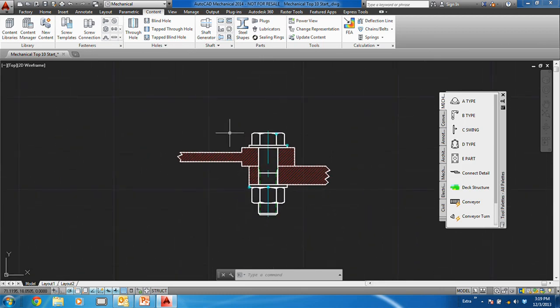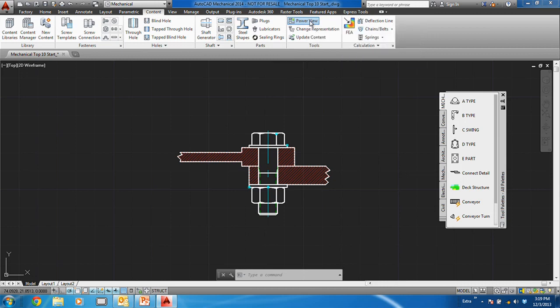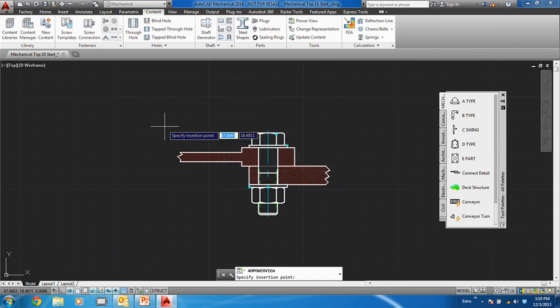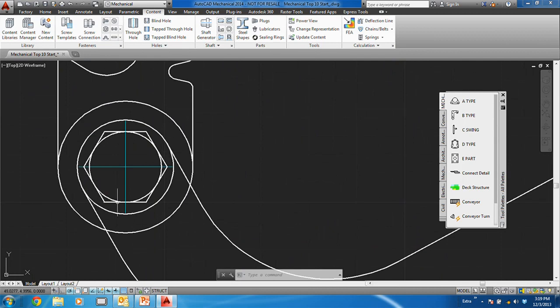One of the things I love with Content is a tool here called Power View. All of the content is drawn with a front view, a side view, and a top view. So if you ever need an alternate view of an object, it's extremely easy. Pick your content, select the view that you want, and then you can drop that off somewhere else. So I got that bolt that goes right there, automatically runs the hide situation and fills it up correctly for me.